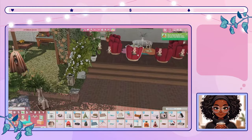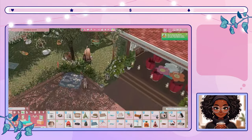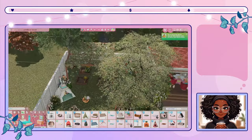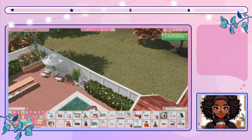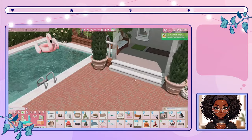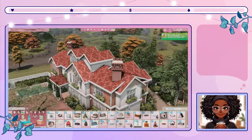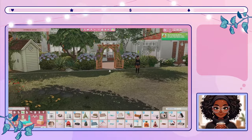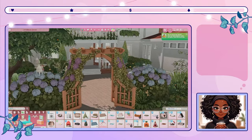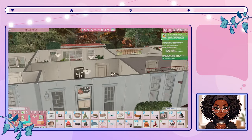But look at this. I had this nice gazebo at the back where your Sims could watch movies. There were so many little things that your Sims could do over here. There was this amazing backyard that your Sims could swim in. Oh my God, I'm liking the way the lighting is just hitting this house right now. It just looks so good. So let's start from the front. You have this nice little archway that you could walk through. And then let's go from the top and go down.